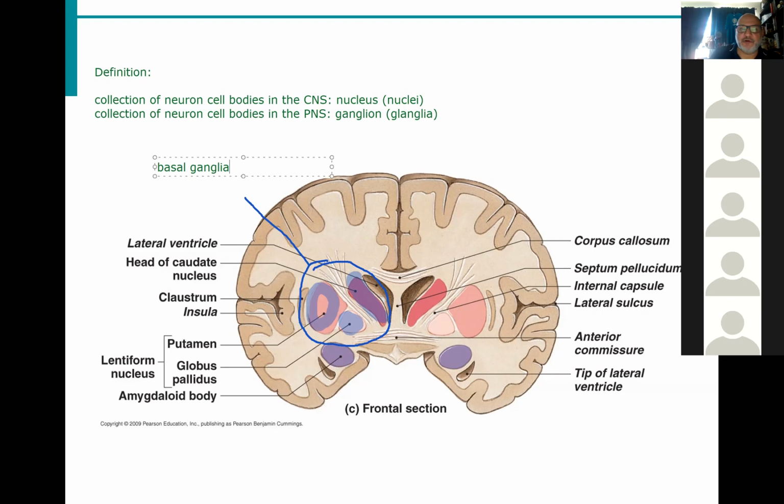Now, if you look in the literature, it is getting better. More and more people are now referring to it as the basal nuclei. But it is still surprising how often you still see the term basal ganglia. So even though basal ganglia isn't a technically accurate term, it is used so frequently, I will accept both. So on the exam, if I show you this picture, I have that circle, I ask you to identify these three things collectively, you will call them the basal ganglia.